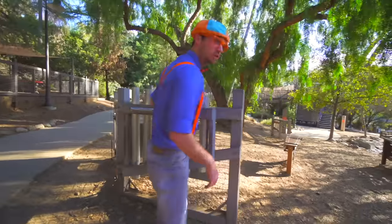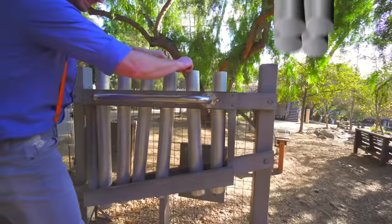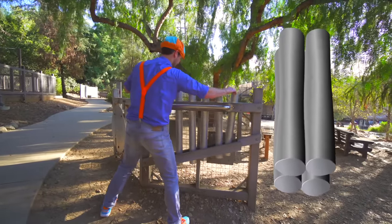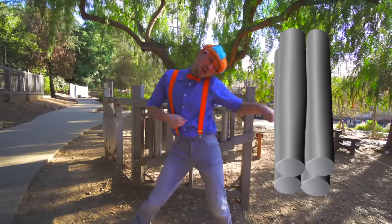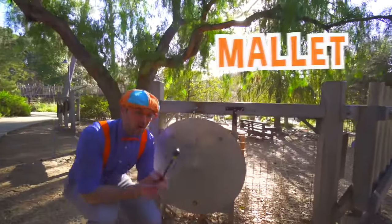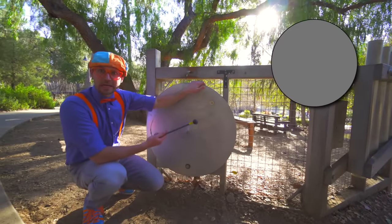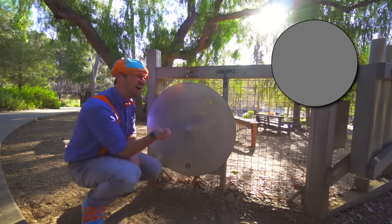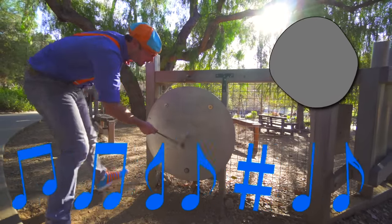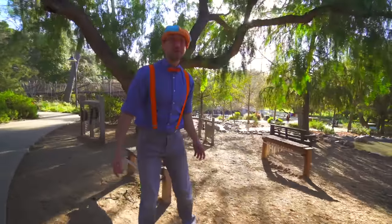Instruments are here. Ooh. Look at these. These are giant metal pipes, and you smash them together. Check it out. Listen. That was awesome. Okay, there's some more over here. Ooh. Oh, another mallet type of thing. But then you hit on this big, round, circle metal thing. I don't know what kind of instrument this is, but listen. I make such great music.